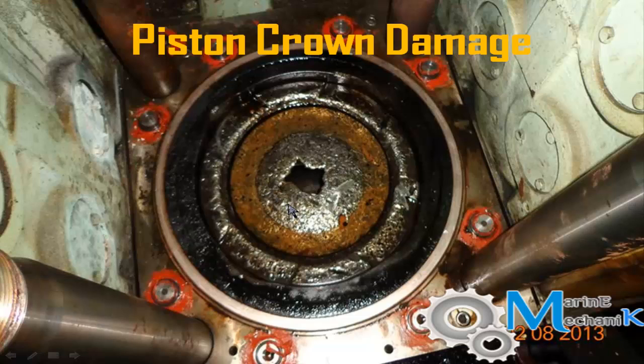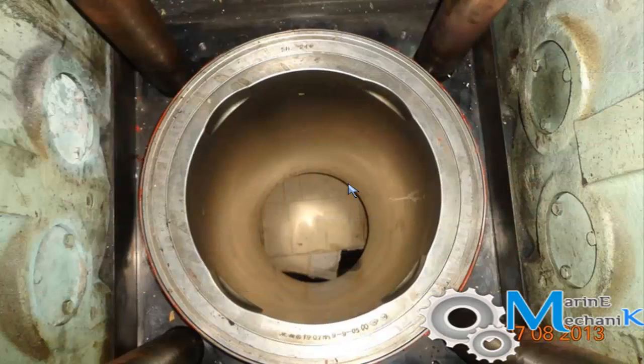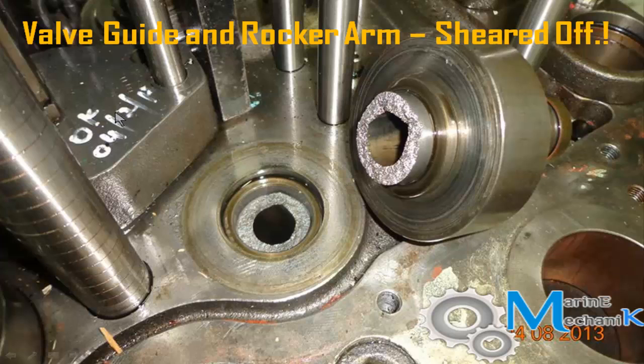There's an evident hole on the piston crown due to the banging of valve body or valve particle on the piston inside the combustion chamber. Here is another view of the cylinder liner from the top after removal of the damaged piston. And this was the spare cylinder head, which was marked OK, and every component has been marked OK, but you can see that the valve spindle or the valve guide over here sheared off completely due to improper assembly.